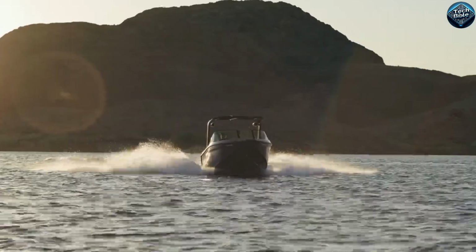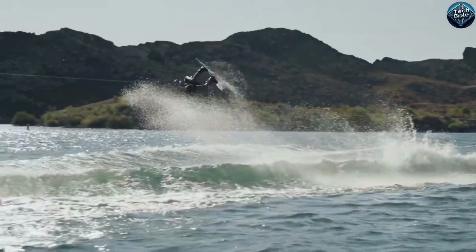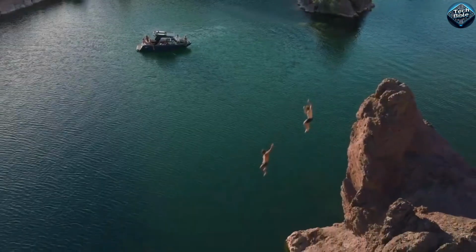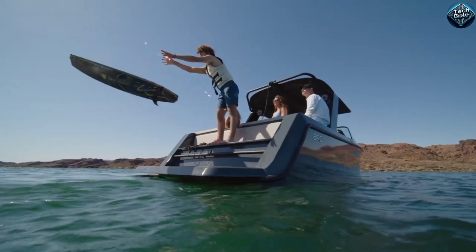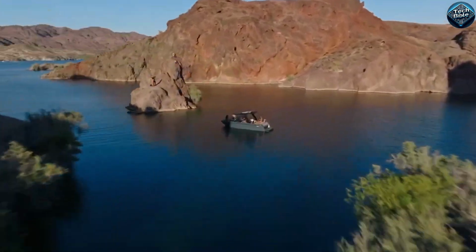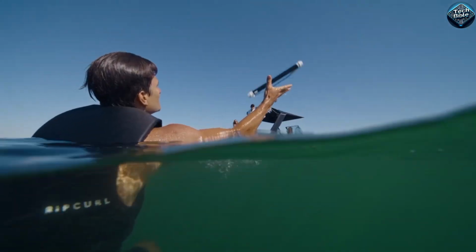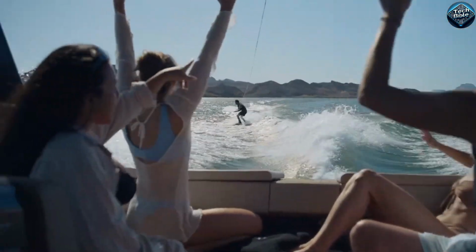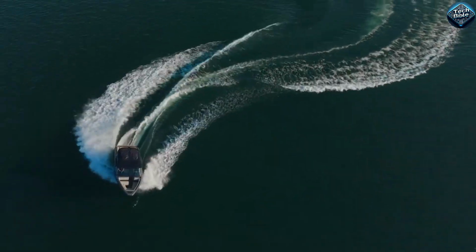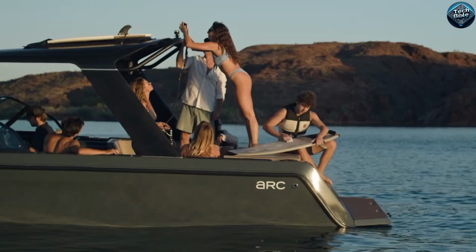The ArcSport electric wakeboat is revolutionizing water sports with its cutting-edge design. This fully electric boat delivers an exhilarating wakeboarding experience without the noise or emissions of traditional gas-powered boats. With a top speed of 30 miles per hour and a range of up to 20 miles on a single charge, it's perfect for all-day fun on the water. The boat features an advanced propulsion system for smooth, powerful performance and a sleek, modern design that turns heads. Embrace the future of water sports with the ArcSport electric wakeboat, where innovation meets adrenaline.